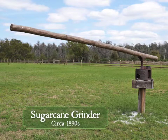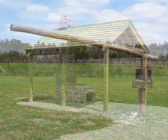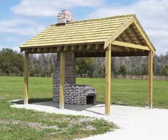Sugarcane was the crop that was most harvested. Most of the time it was made by hand, and if a family had a mill grinder, it would become the main source of the family's income.